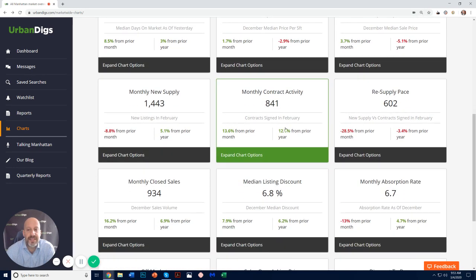One good sign that I see here is monthly contract activity is up 12%. We had a good February. I mean, there's just no ifs, ands, or buts about it. We had a good amount of demand in February. I feel like this market was coming back before this whole stock market sell-off started happening and this coronavirus fear started happening. I mean, that's really been the function of the last 3 to 4 weeks or so. But February was a good month in terms of contract activity.